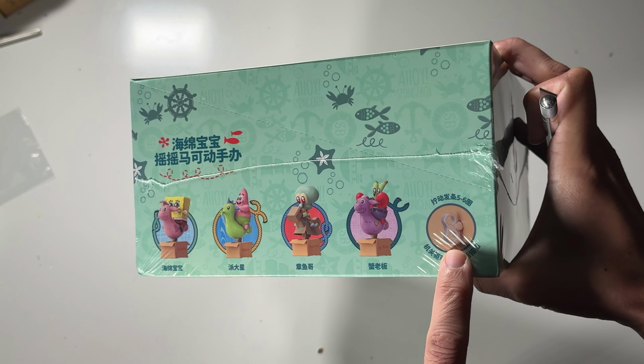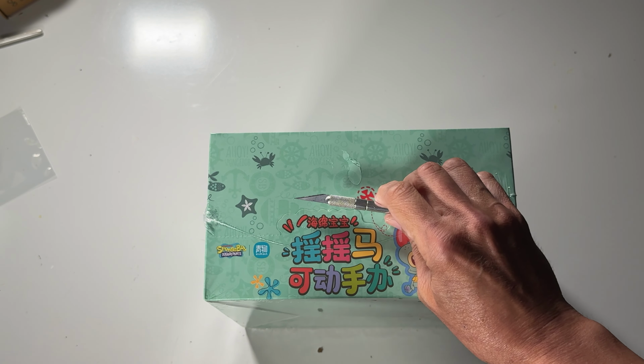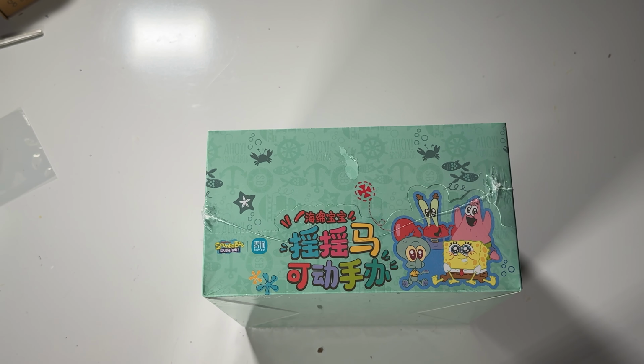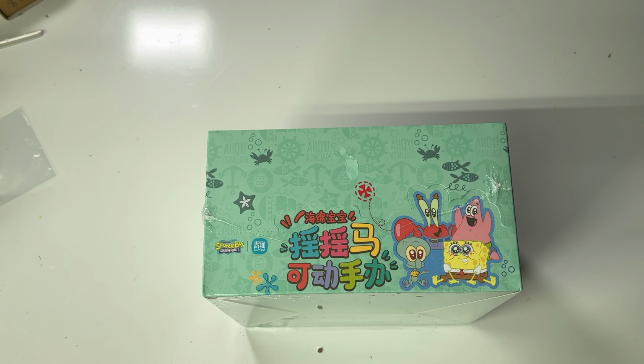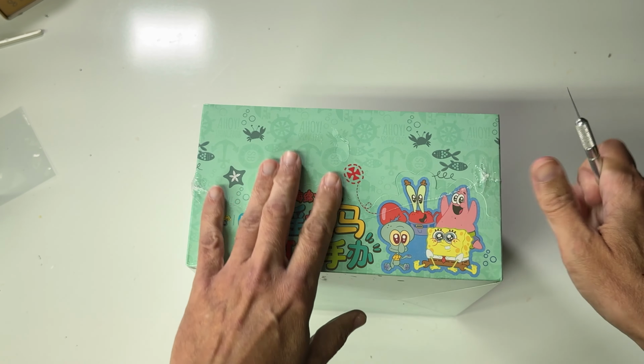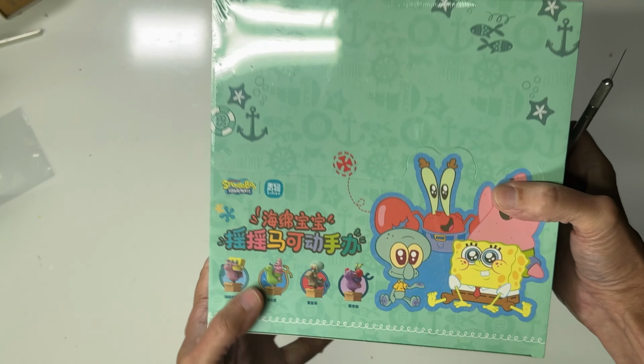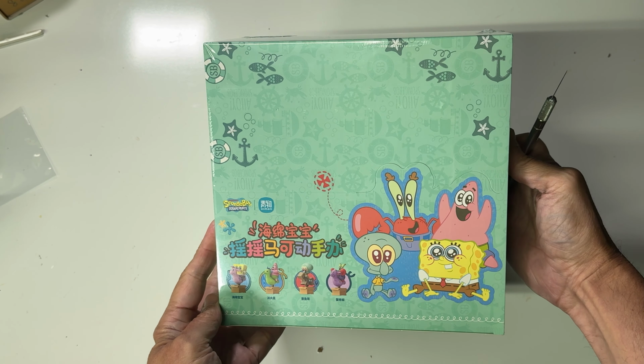It has a wind-up feature. So let's go ahead and actually wait 1 second. I am going to turn the overhead light on. I was hoping I wouldn't have to, but I didn't want all those shadows. There we go, that's better. All right, so let's go ahead. Let me show you the box again real quick before I cut it open.